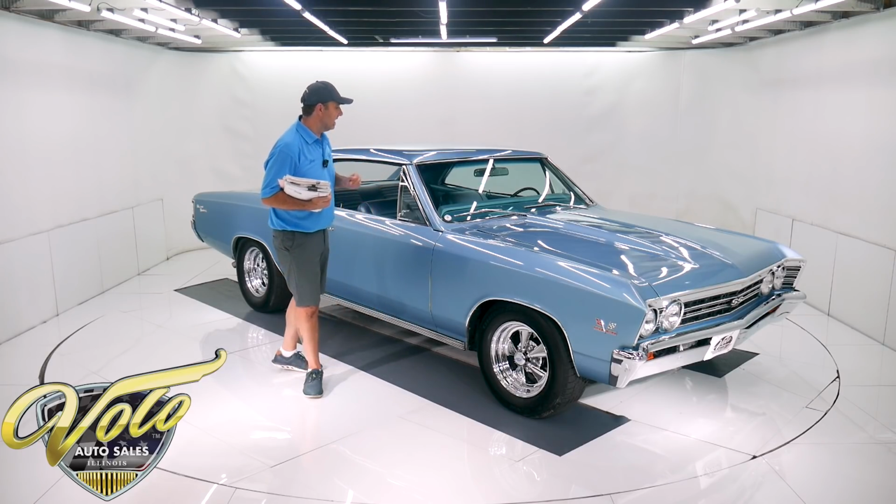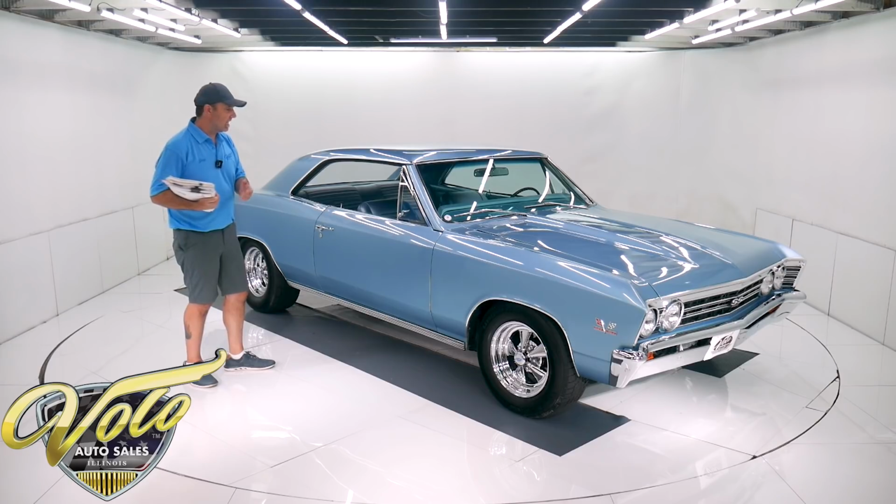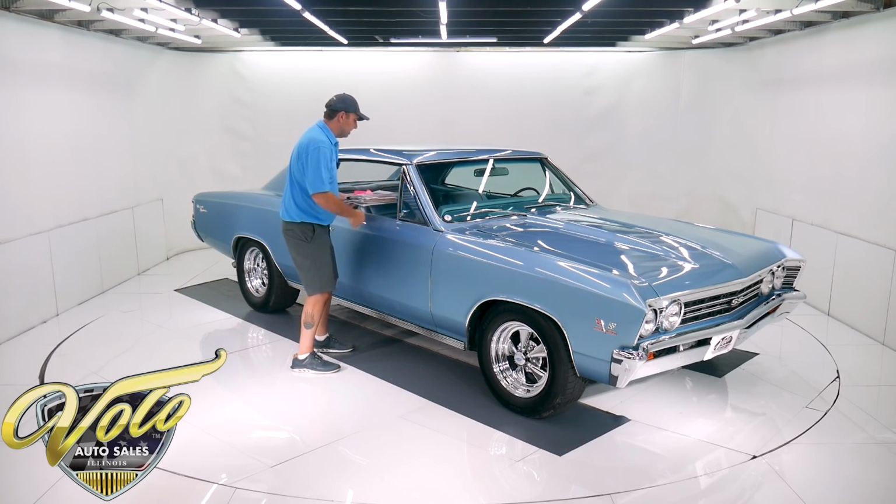So we got a really nice car. What a gorgeous looker. It's got the muscle. It's got everything. It checks all the boxes.